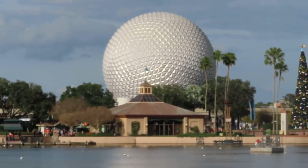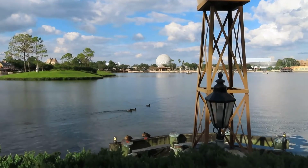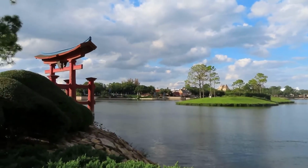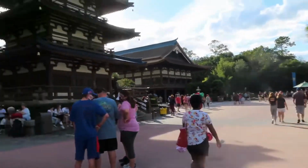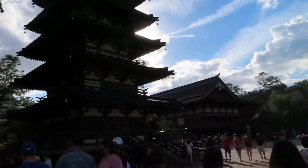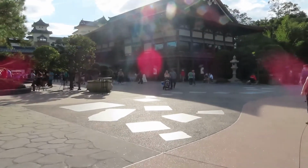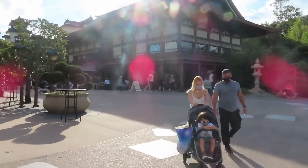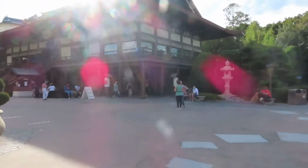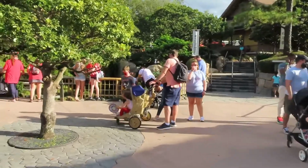There's Spaceship Earth on the other side of whatever lake that is, I can't remember. It's a very beautiful day, and now we're entering Japan. So we're looking for Olaf with some pricey type dessert stuff. Yum. And I already found him. This Olaf was actually really easy to find. It's not because there's a bunch of people over there though. Actually, I saw him on the rock.